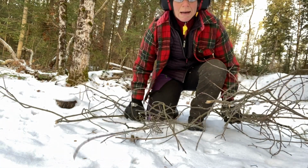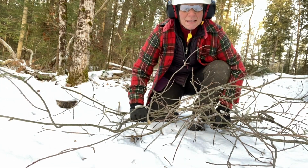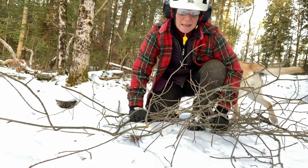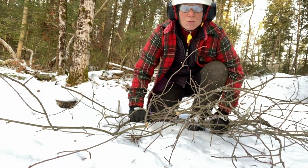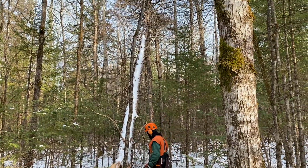You might be wondering why I'm cutting this firewood so small. It's actually for the bunnies. They like to chew. They eat the buds and the smaller twigs, and then it wears their teeth down when they have some sugar maple limbs to chew on.